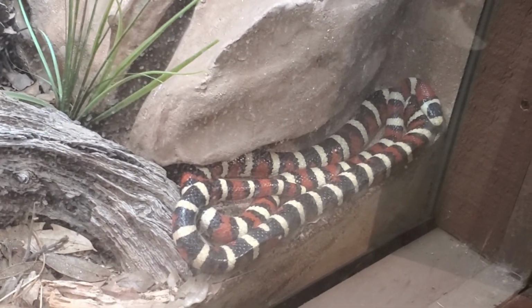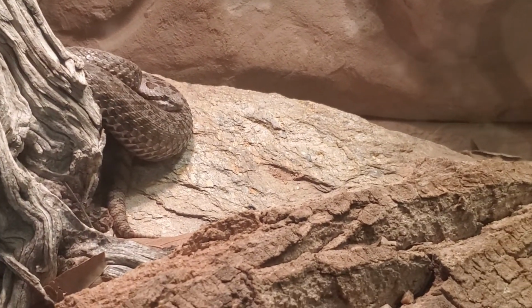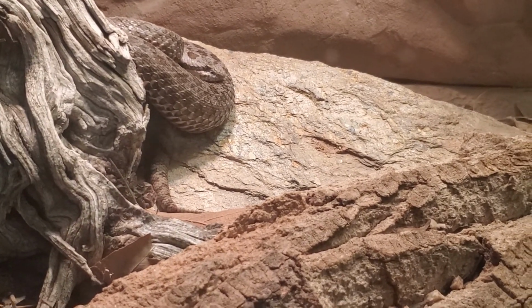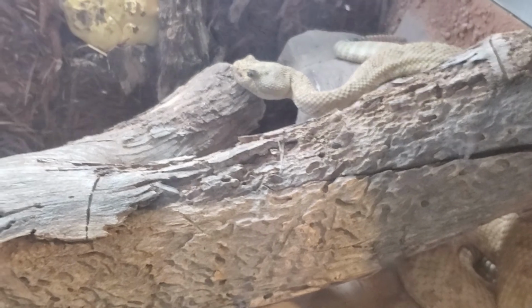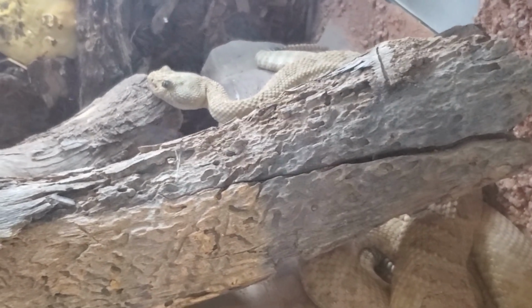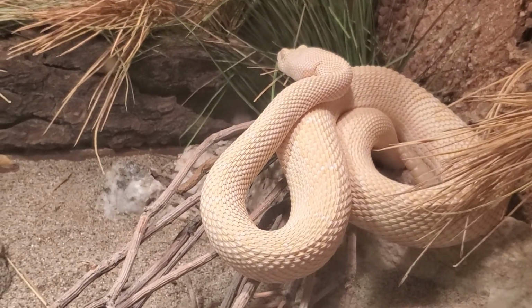Arizona mountain king snake. Rattlesnake. This is a twin spotted rattlesnake. He's just chilling. And this is a Great Basin rattlesnake. Yeah, I know he is. Look at him. Probably the biggest rattlesnake we've seen so far is Grand Canyon rattlesnake, right? I'm not an expert on rattlesnakes, but dang, he is a big boy. This is an albino western diamondback rattlesnake. Look at that.